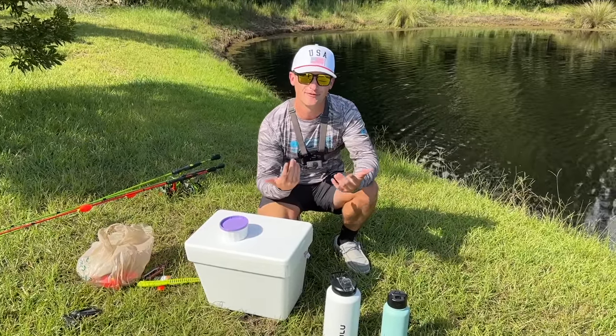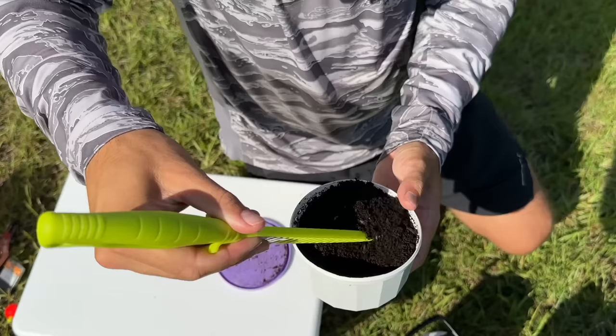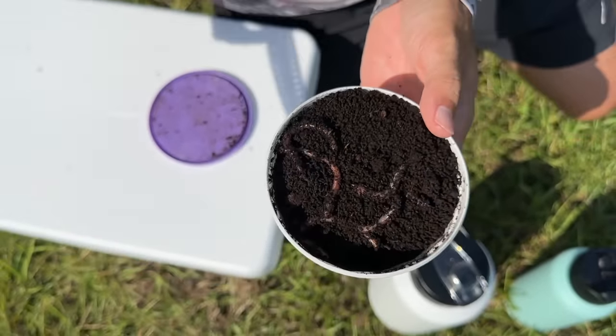And we just heard a fish blow up in the background. That's a good sign. So I went by the tackle shop. I grabbed some more red wigglers. I'm going to show you guys these. Let's see what we got for y'all. Look at that. Some nice little red wigglers to catch our live bait.